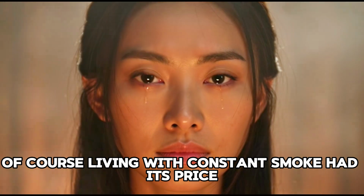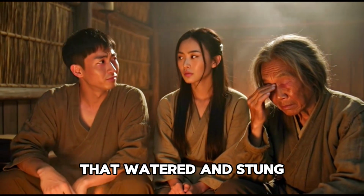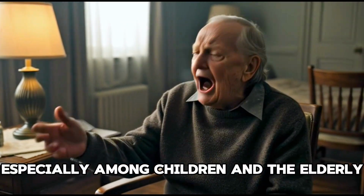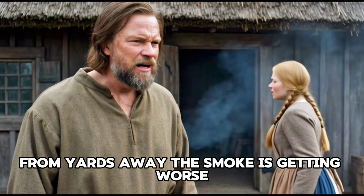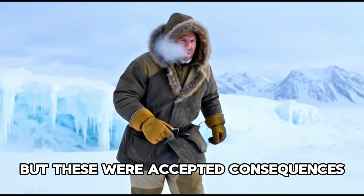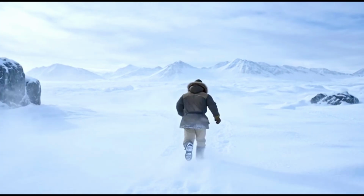Of course, living with constant smoke had its price. Everyone in the longhouse had irritated eyes that watered and stung. Chronic coughs were common, especially among children and the elderly. Visitors could smell a household's particular smoke signature from yards away. But these were accepted consequences. The alternative was freezing to death, and that was not acceptable.